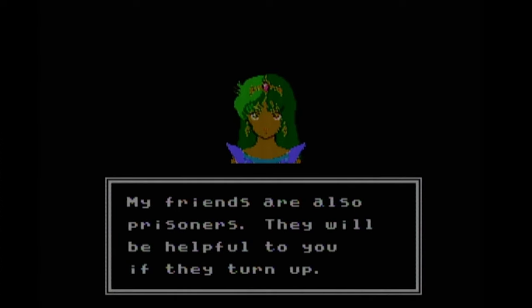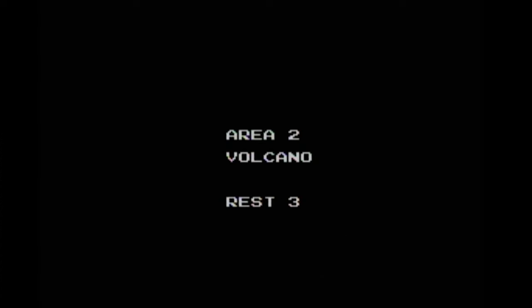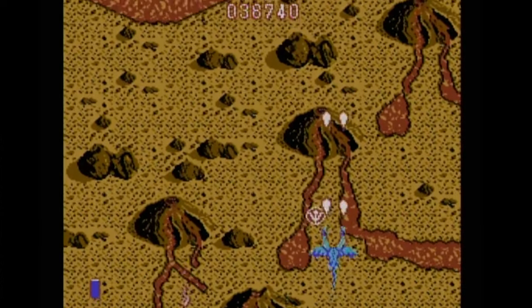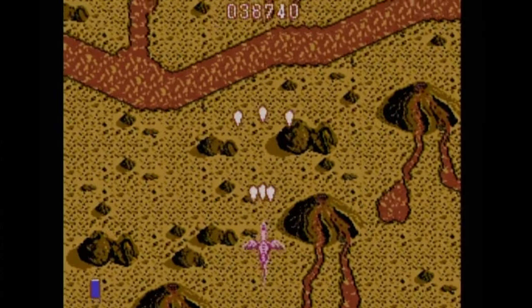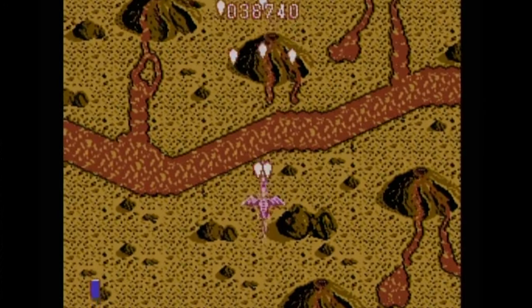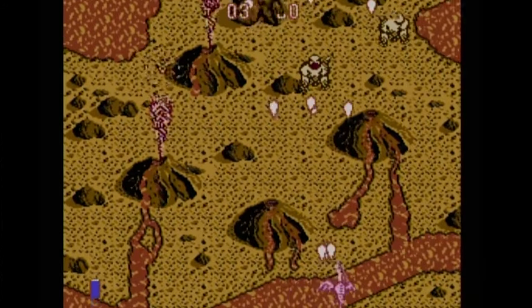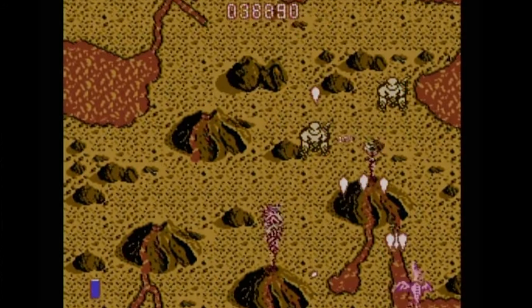Soothing music and 8-bit babes with green hair, what's not to like? How about a lava level? We've also got a forest level, desert level, and ice level. It's like Contra with dragons. Sort of, but actually not at all.